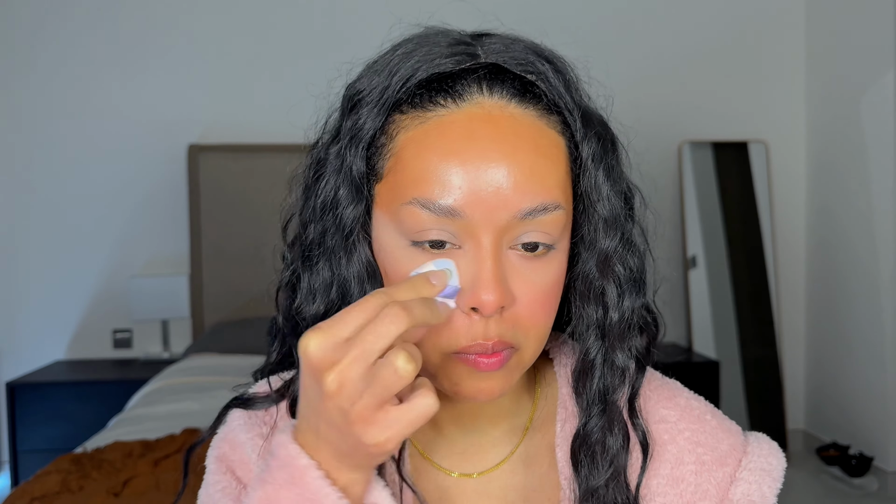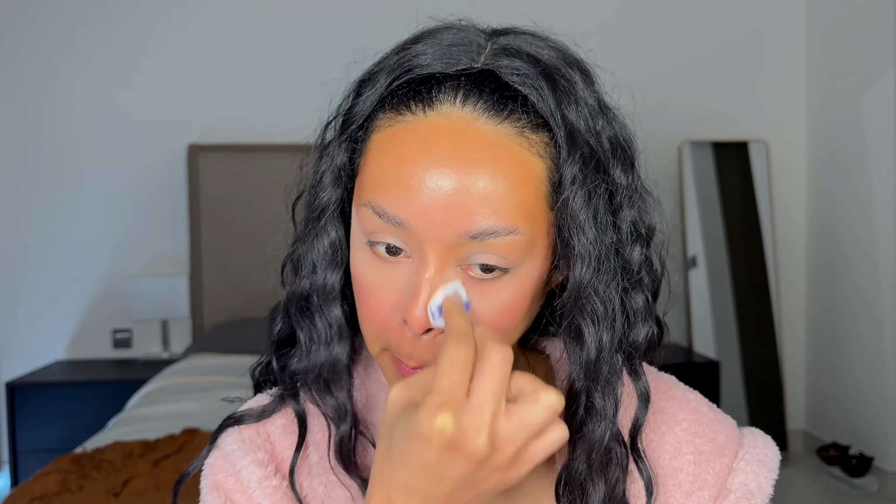Lately, I like to use fix powder to set my under eyes and the rest of my face. I like the effect of using it because it's softer, and I like how it makes my under eyes blurred. For my under eyes, I'm gonna use a lighter color, and then for the rest of my face, I'm gonna use my same shade.